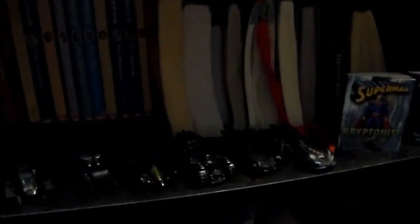Then of course we got the paperback trade books. Obviously, we have a few Indiana Jones ones, Harry the Spy ones, a few nice original novelization ones, along with Animal Wars and a few others. And then of course we got the Hot Wheels Batmobiles.